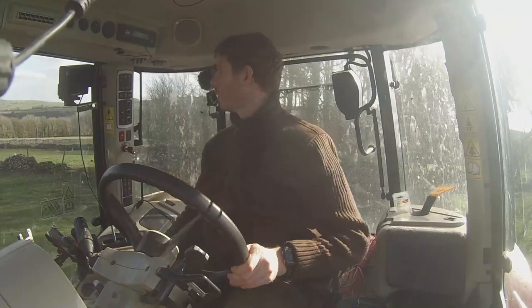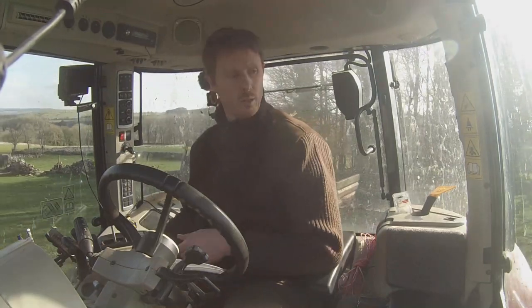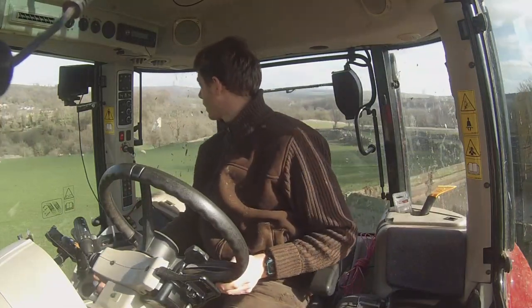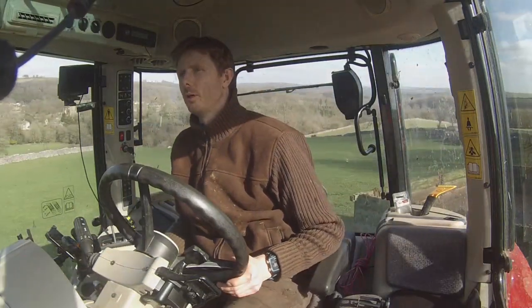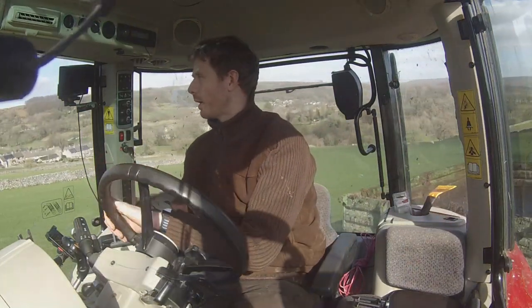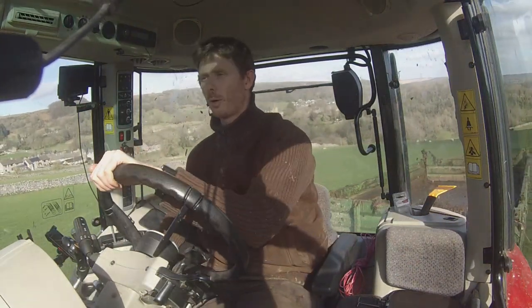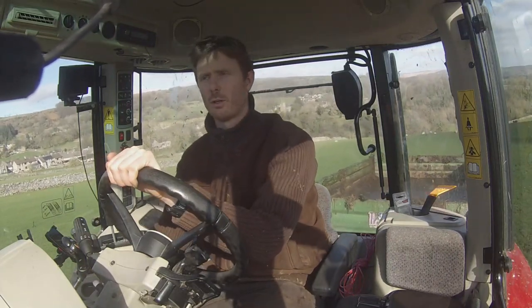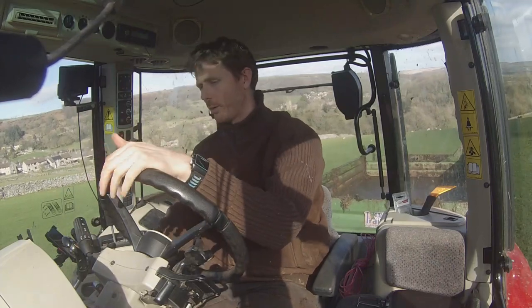There we go. Right, so that's the back door back on. The reason for tipping under the trees there is because I'm thinking I might mow these fields later in the summer. So I don't really want to put a muck heap where I'm potentially going to be mowing, but there's no way I'm going to mow right under those trees there, so it's just keeping it out of the way really.